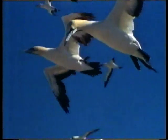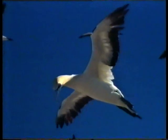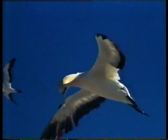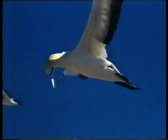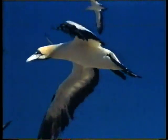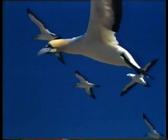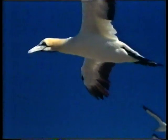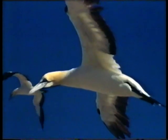There are three recognized species of gannet: the Australian, the Northern, and the Cape gannet. Some experts argue that the differences are so small that they're really all the same species. Their long, thin wings are ideal for gliding and hovering. They can cover long distances to their fishing grounds at speeds of up to 80 kilometers an hour. A gannet also has the remarkable ability to fold its wings back just before it enters the water in a dive after its prey.